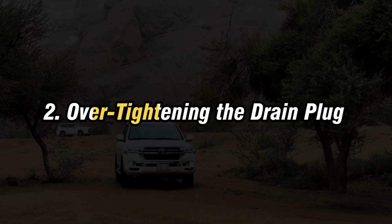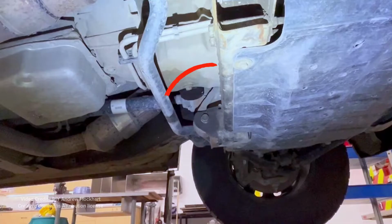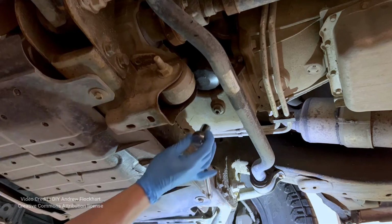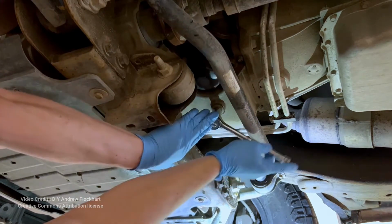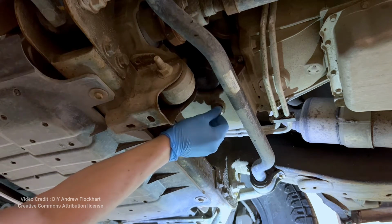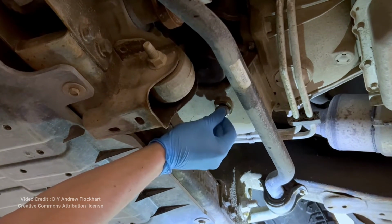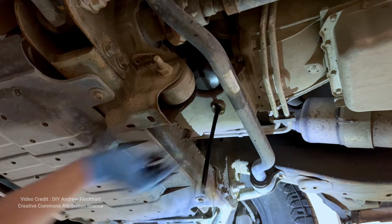Two, over-tightening the drain plug. Another extremely common mistake is over-tightening the oil drain plug. This might seem like a minor issue, but it can lead to catastrophic consequences if not done correctly. Over-tightening the drain plug can strip the threads on your oil pan. Once that happens, it may be impossible to get a proper seal, leading to constant oil leaks. In some cases, you'll need to replace the entire oil pan, which is a costly and labor-intensive repair.